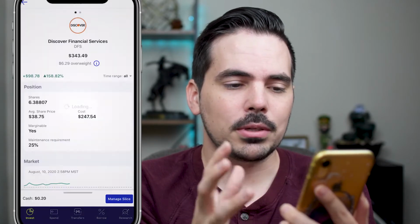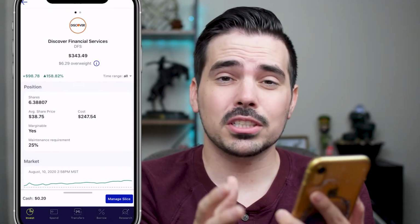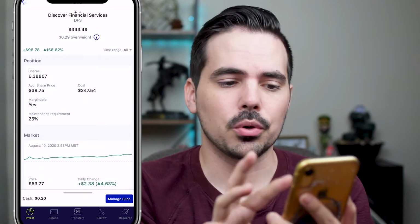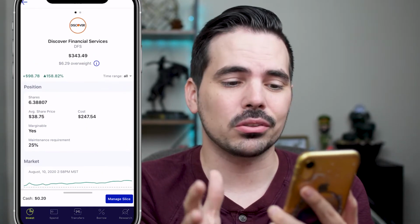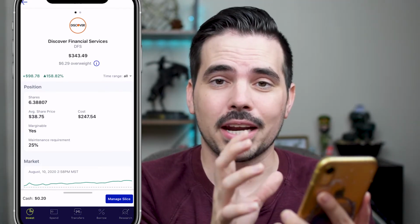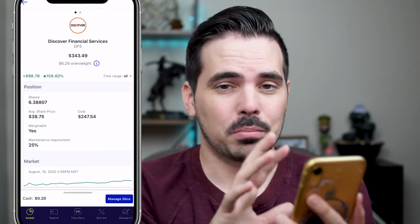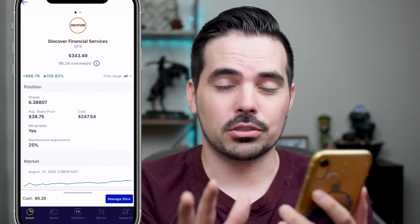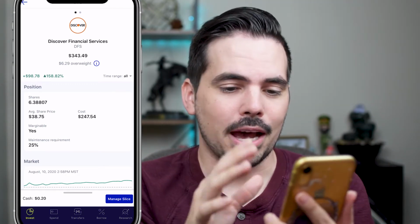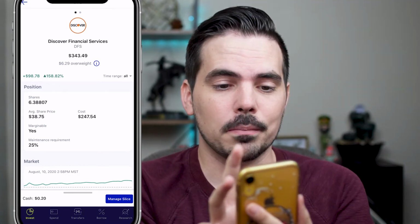So the next one is going to be Discover Financials. I actually have 6.388 shares of Discover. Now this one's a really cool one. You can see here I'm up about $98.78, which might not seem like a lot of money, but for the time that I actually own the stock, I bought it pretty much at the bare bottom, and then it's starting to go back up. So I'm getting a lot of those gains just from actually buying at pretty much the best time I could.